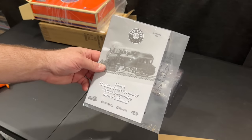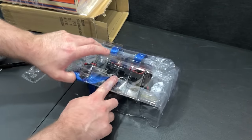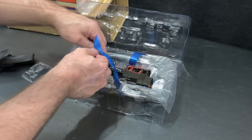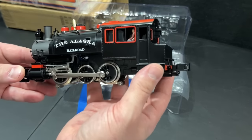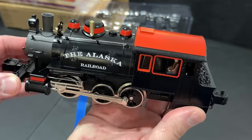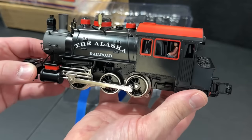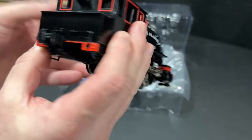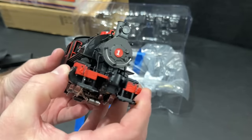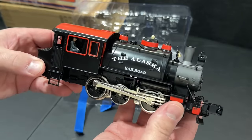Here's the instruction manual. Oh my god. Wow. Oh my god, this is the cutest thing I've ever seen. Wow. That looks fantastic. Let's get it on the layout.